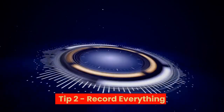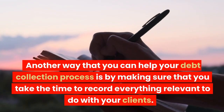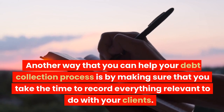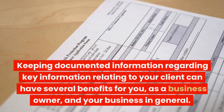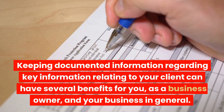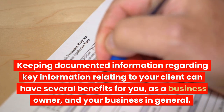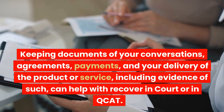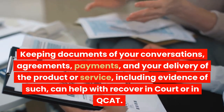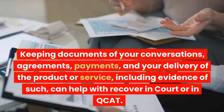Tip 2. Record everything. Another way that you can help your debt collection process is by making sure that you take the time to record everything relevant to do with your clients. Keeping documented information regarding key information relating to your client can have several benefits for you, as a business owner, and your business in general. Keeping documents of your conversations, agreements, payments, and your delivery of the product or service, including evidence of such, can help with recovering in court or in CAT.